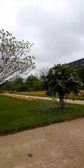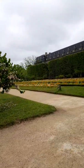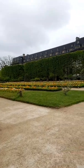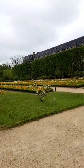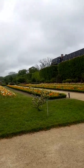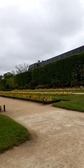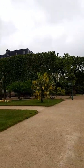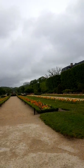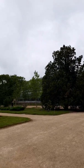Okay, so we've got a lot of spring flowers out at the moment. The cherry trees have all finished. We do have a lot of other flowers coming out. Okay, so we're in the middle of now the formal French style gardens. Okay, is that a mimosa? Look at that, isn't it beautiful? Okay, so right in the middle here. Okay, so we have the serre over here.